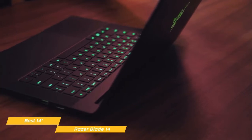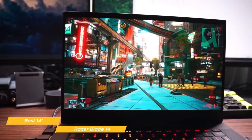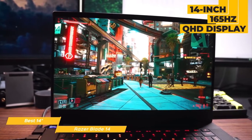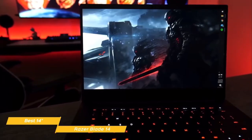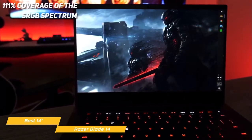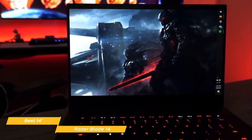The keyboard offers a comfortable typing experience with just the right amount of key travel and spacing. Some gamers might want to go with a mechanical keyboard instead, but there are plenty of ports available if you want to go that route. The highlight of this laptop is definitely the 14-inch 165Hz QHD display. While a lot of faster refresh rate displays will usually cut corners when it comes to color accuracy or brightness, you'll get 111% coverage of the sRGB spectrum, as well as an average brightness of 332 nits, giving you the best of both worlds in fast gaming and an ultra-clear display.